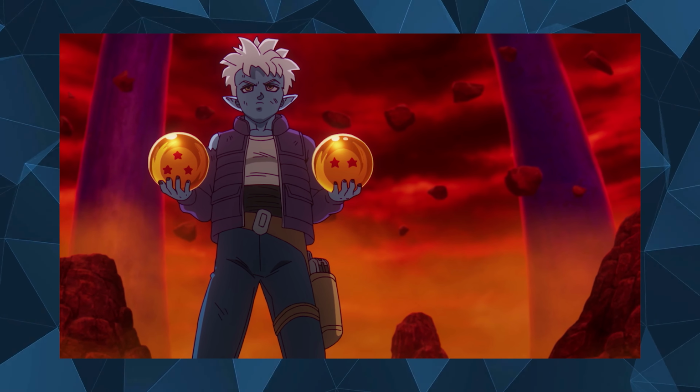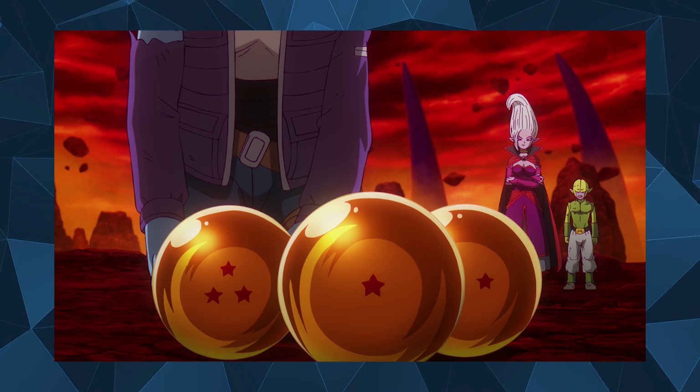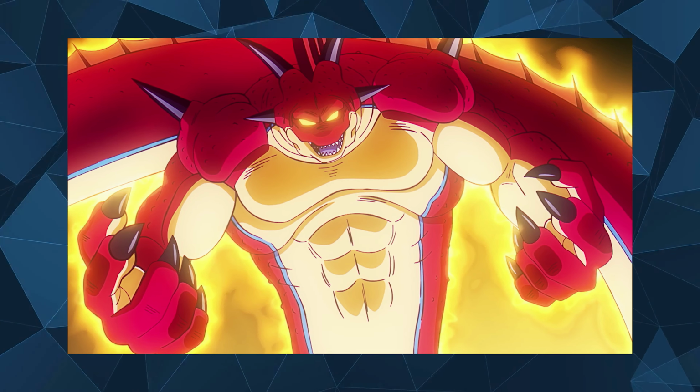And weirdly enough, Glorio seems to know ancient Namekian and is able to summon the Dragon of the Demon Realm, which I have to admit, this is the one part of the episode I'm a little disappointed in. I was really hoping we'd get, like, a unique form of dragon for the Demon Realm, but basically it's just a red Purunga. And again, it does make sense.